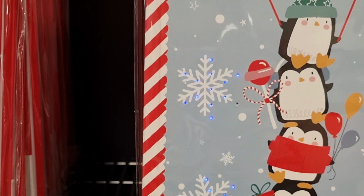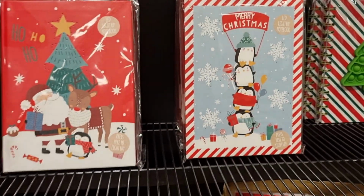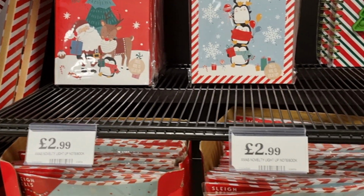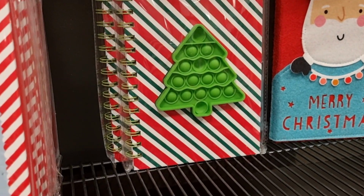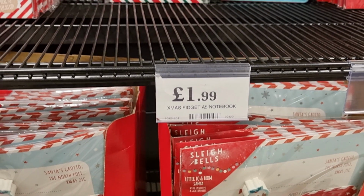I think they were £1.99 as well, so I didn't think they were too expensive either. They had like 3 different designs, and they also had a fidget tree. Oh sorry, £2.99 for those. And then this fidget tree thing, the way you can push it in, and that was £1.99.